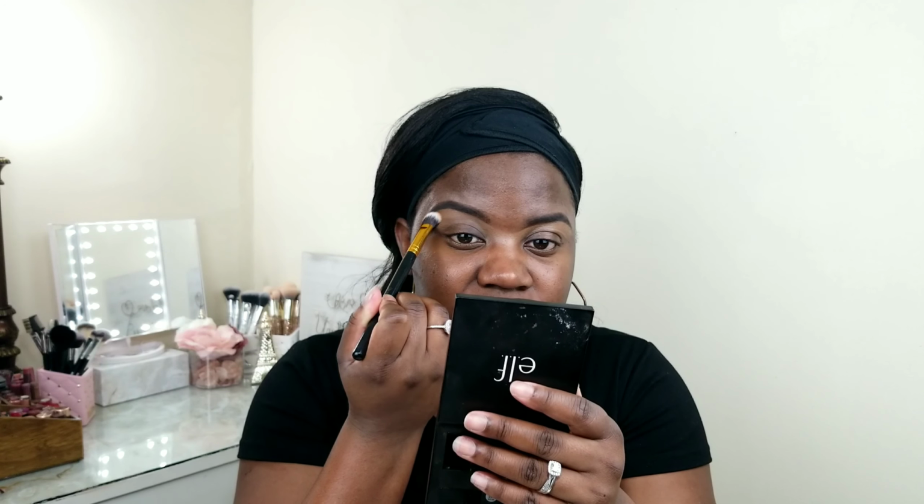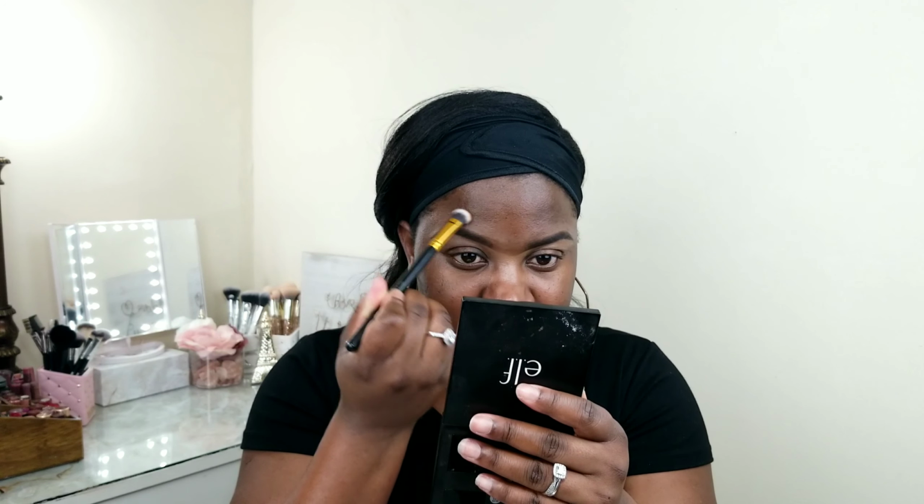So I'm going to go in with a fluffy brush, and I'm just going to use that to blend around the eyebrows, just to blend out the concealer and not make it so harsh.